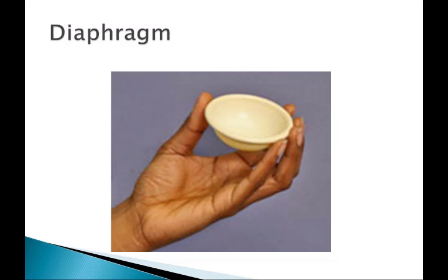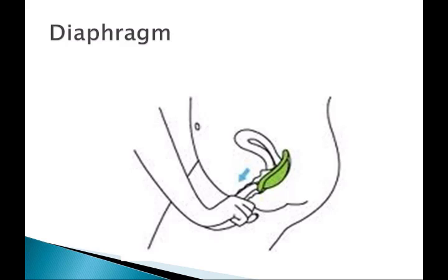The diaphragm is made of latex. During a pelvic exam, a healthcare professional determines the correct size of the diaphragm. The diaphragm must be coated with spermicide prior to intercourse. After intercourse, the diaphragm should be left in place for at least 6 hours. It should not be worn for more than 24 hours. Factors such as weight gain and weight loss can affect the way a diaphragm fits. The diaphragm must be inserted before intercourse, and it requires proper fit to be effective.